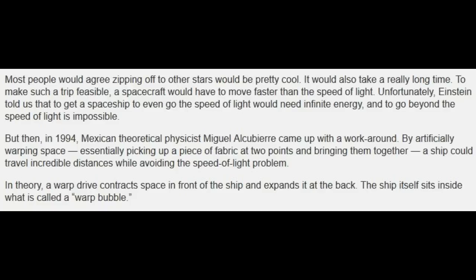But then in 1994, Mexican theoretical physicist Miguel Alcubierre came up with a workaround. By artificially warping space, essentially picking up a piece of fabric at two points and bringing them together, a ship could travel incredible distances while avoiding the speed of light problem. In theory, a warp drive contracts space in front of the ship and expands it at the back. The ship itself sits inside what is called a warp bubble.